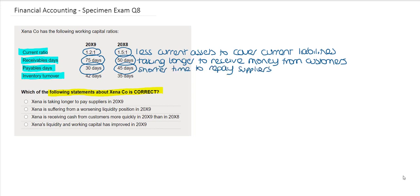And finally, the ratio inventory turnover represents the average number of days that they are holding their inventory before it's being sold. We can see that this year's result is showing 42 days compared to last year, which was 35 days. So they're holding on to their inventory for longer. Looking at the statements that we have to decide upon, the first one says that Xena is taking longer to pay suppliers in 20x9. We can see that this isn't true because 30 days on average in the current year compared to 45 days suggests that they have shortened the time to repay suppliers.